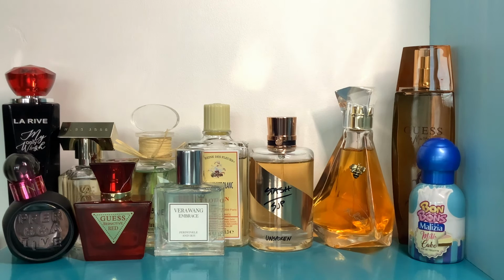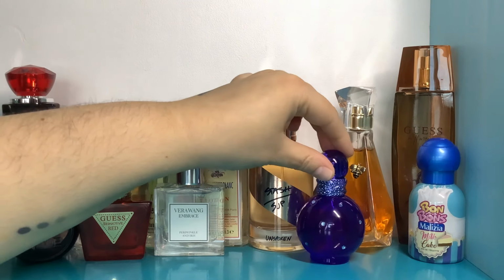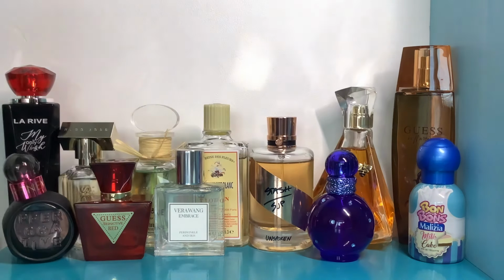This is one that I really enjoy wearing, but it needs to be cold, and it needs to be not in too many enclosed spaces, because it's actually pretty beast mode, this one. It really lasts for ages, and it has projection, and people will smell it, and you will be very aware of wearing it all day. So yeah, it's pretty cute though. It's a really lovely one.